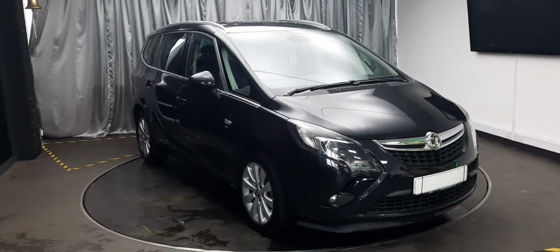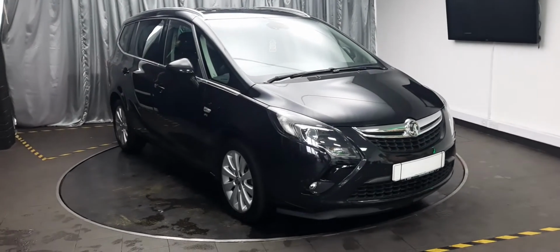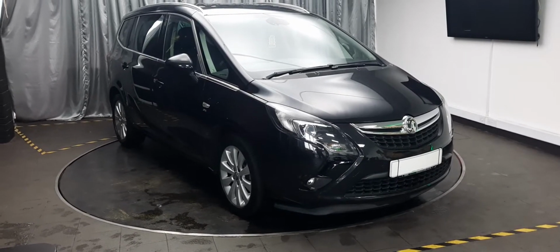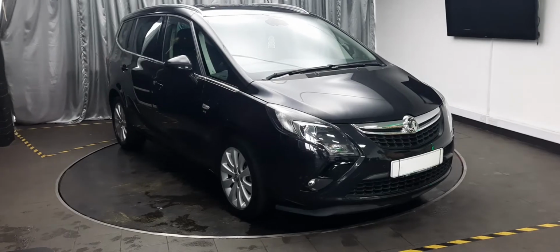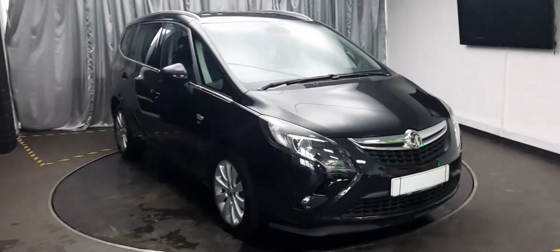We're going to have a look around this 2014 Vauxhall Zafira Tourer. It's a 2-litre diesel in black, special edition, CDTi, 5-door, 7-seat, you name it, it's got it. Let's have a look around.